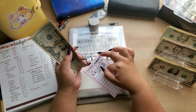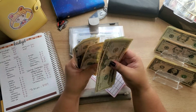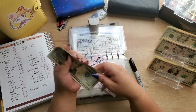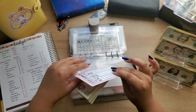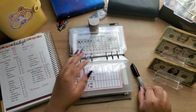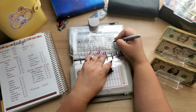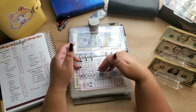But for now, I'm just going to add 10 into this fund, and that's going to be 80. So 20, 40, 60, 70, 75, 80. And technically, I won't be really spending it. I'm actually investing it, which is different. So it's not necessarily going to be gone. And I'm just going to mark off another 10 out of this. Once I finish this tracker, I should have 500 in here.